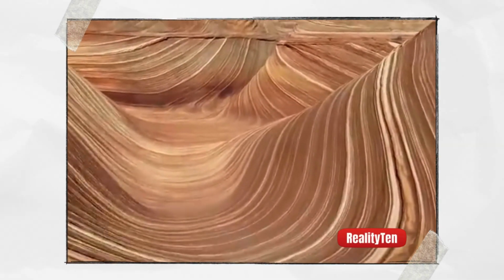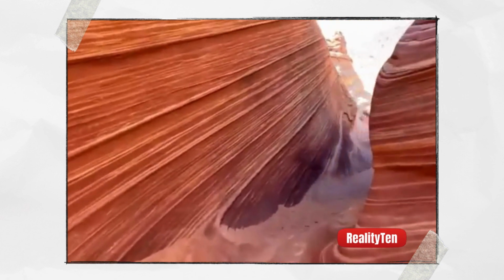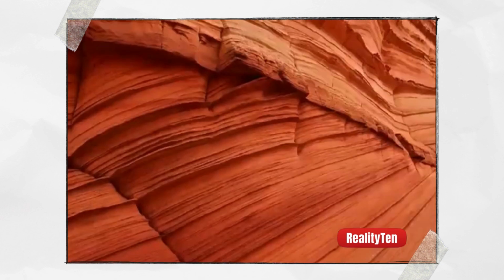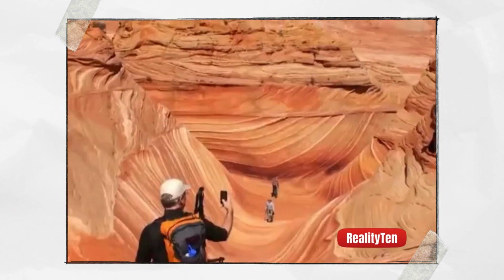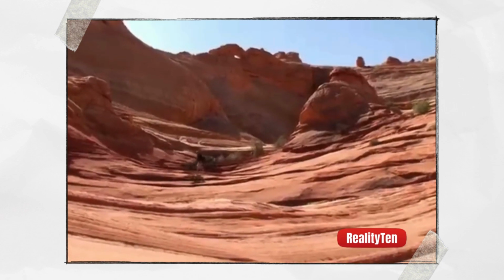Arizona's Coyote Buttes hide the wave, a natural skate park carved over millions of years. This delicate sandstone formation, with its smooth, undulating waves, showcases nature's artistry through wind and rain erosion. Limited permits ensure the preservation of this Jurassic-era wonder, making it a sought-after destination for hikers and photographers.